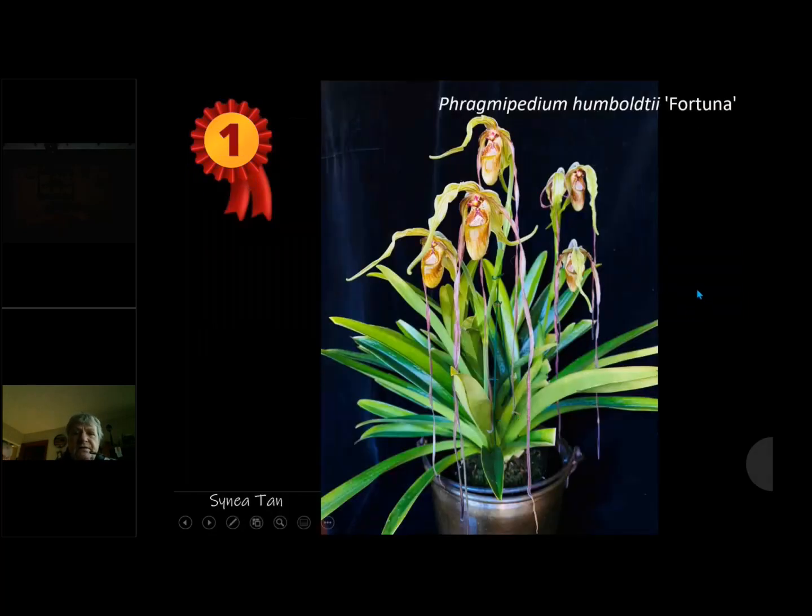And of course, a Phragmipedium humboldtii, Fortuna. Sometimes it's called Wersowitzii.